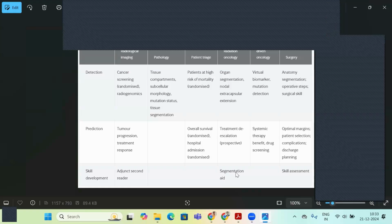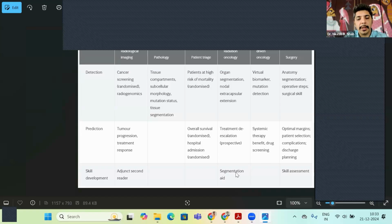Geetu from our team had shared this article. This was published in the British Medical Journal for Oncology in January, I think, this year. And I felt that it was a nice representation of where AI can be used, right? So if you look at the top, they are all the functional areas, right? From radiology imaging to pathology to patient triage and so on and so forth. And then on the y-axis, you see the detection, prediction, and skill development, right?